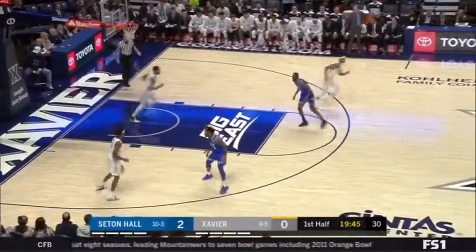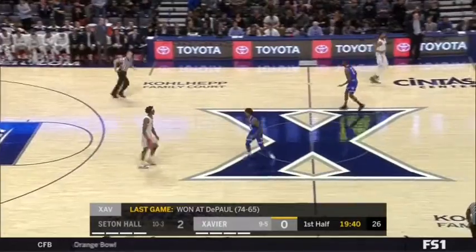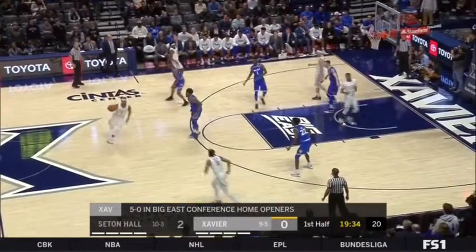And you want to say Seton Hall, they got to get Myles Powell going early, but he's such a smart player. He knows they're going to jump him early. Got to rely on your teammates. There's a great job there to start the game for Seton Hall.